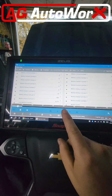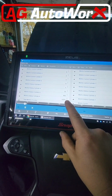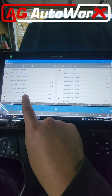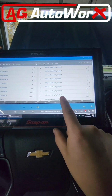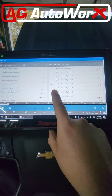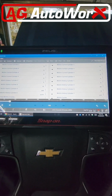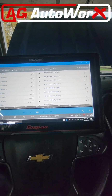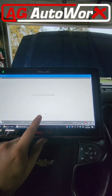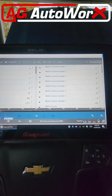But the misfire data is not increasing. It's staying at the numbers that it's reading. Cylinder 8 being the highest, but it's not the only one showing a misfire. Cylinder 6, 7, 5, 3, 1. They're all showing a misfire count. And I try to clear this, and it won't clear. Are you sure you want to clear the data? Yes. Same numbers.